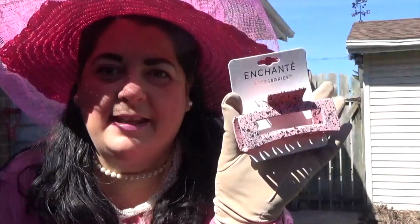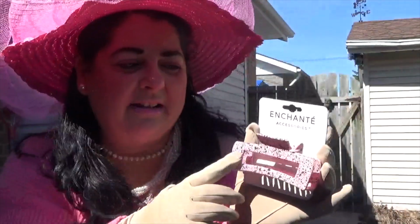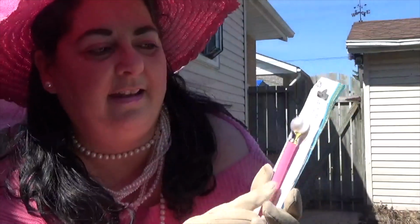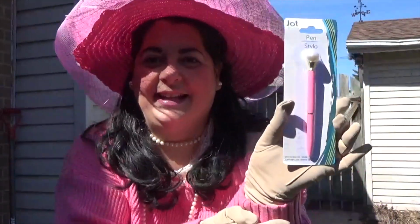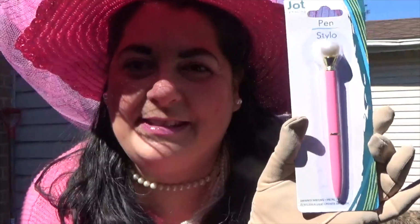Picked up this accessory clip. It's like pink with spatters of black. Thought that was really cute. And it's kind of like velvety or something. Very, very nice. And I had to pick up this Jot pen. It's got like a pearl at the top, and it's like a Barbie pink. This is like so me. I don't need any more pens, but I had to get this one. So pick this up. This is just darling.